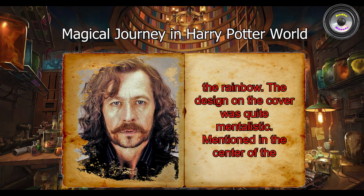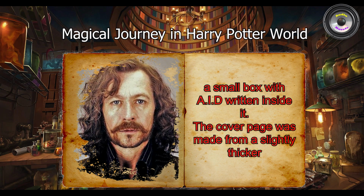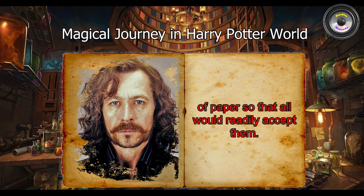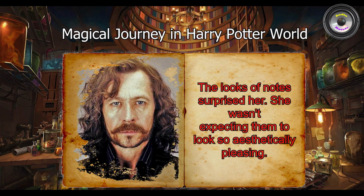The design on the cover was quite mentalistic. Mentioned in the center of the cover page were the subject names and the year. On the bottom right corner, there was a small box with a.i.d written inside it. The cover page was made from a slightly thicker parchment than the pages inside, but it was still parchment, so the notes had a paperback feel instead of a hardback. Quinn had the notes made from parchment instead of paper so that all would readily accept them. He pushed the 7 notebooks towards Padma and let her take a look. The looks of the notes surprised her. She wasn't expecting them to look so aesthetically pleasing.